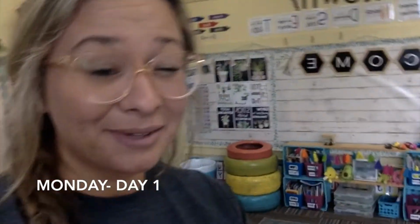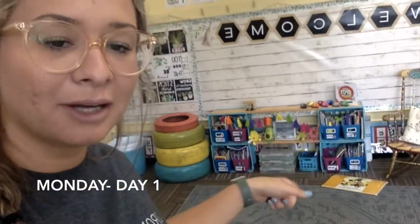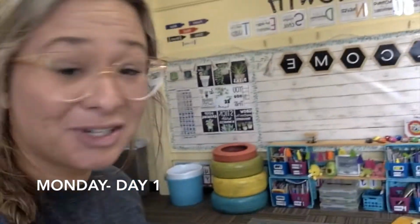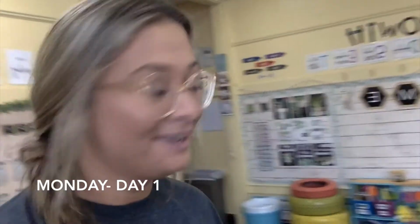And okay, I'm going to take you guys over here and show you my little carpet area because I do assigned seats so that they know where to go every time they come to the rug. So we will probably spend about 30 minutes practicing which row each student is in and how to come to the rug. Okay, so that will take up like an hour or 30 minutes.